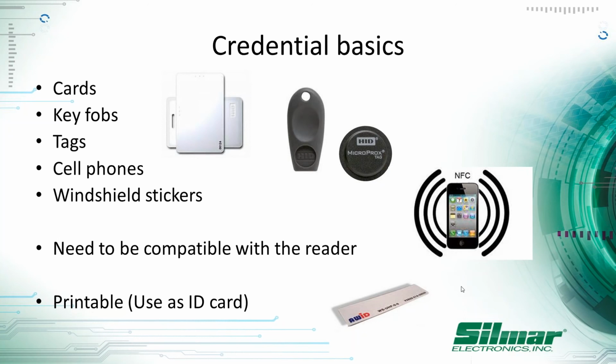We see a lot of those in inventory management, where it gets pasted on the laptop or inside of a computer or something like that. If somebody needs to rent out a laptop, they can just beep the laptop across and they know that the laptop has been sent out, and vice versa when it comes back in. Now the new technology that we're seeing is cell phones.